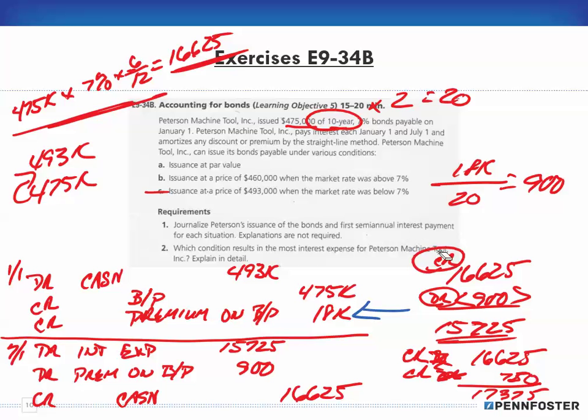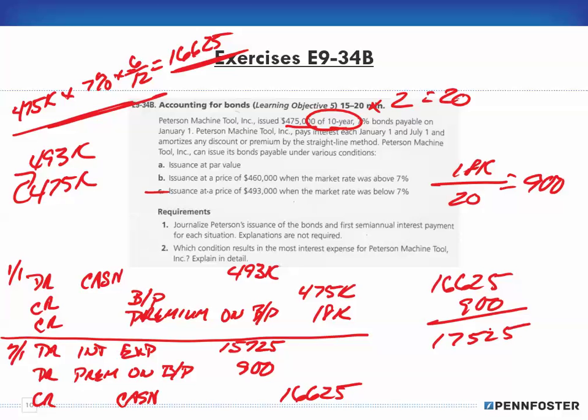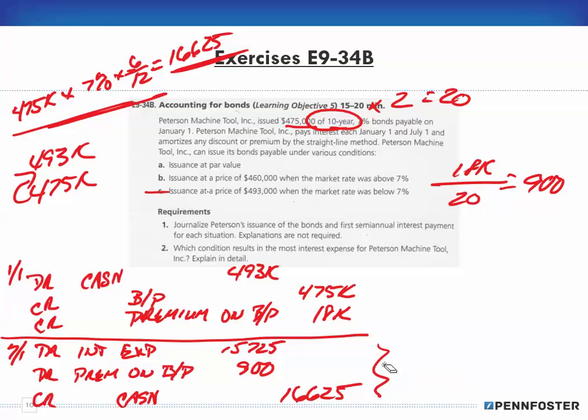So don't just automatically add those two together and think that that's the amount. Some people will do this. They'll go 16,625 plus the 900 and get 17,525, and they will write in the 17,525 and just call it quits, and think that these debits equal the credits, which they do not. They're just working it mindlessly, and they didn't take into consideration whether these are debits or credits that they're dealing with. So just be aware that that is a common mistake, and that the amount should be 15,725. Okay, so that's it for C here.